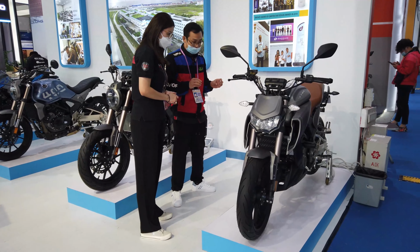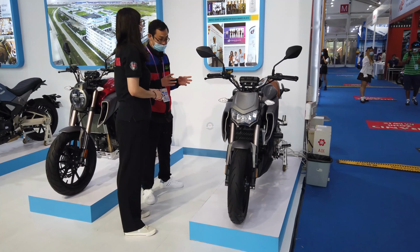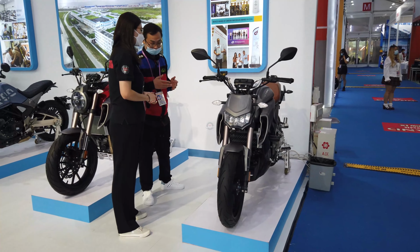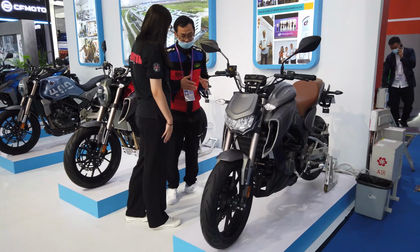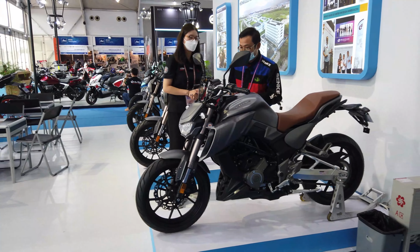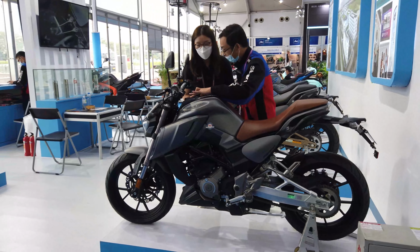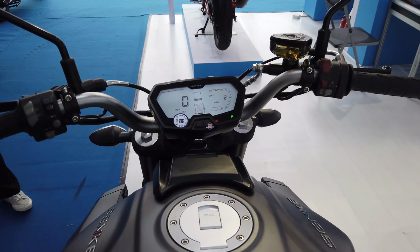So if you judge the main important parts for this motorcycle, you can see all this bike is with the best spare parts supply. The engine technology is KTM technology. And also for this bike, when you're driving the motorcycle, you can enjoy the music. It's funny, so you can enjoy the motorcycle at the same time. That's very good.